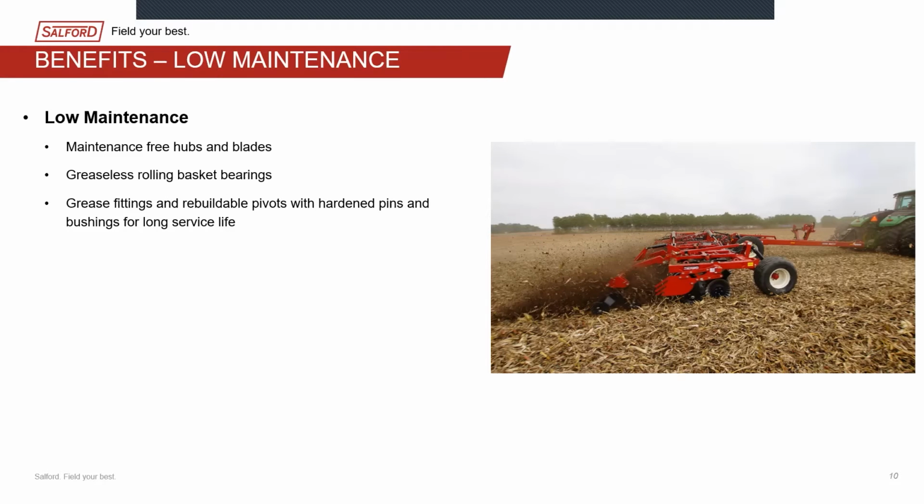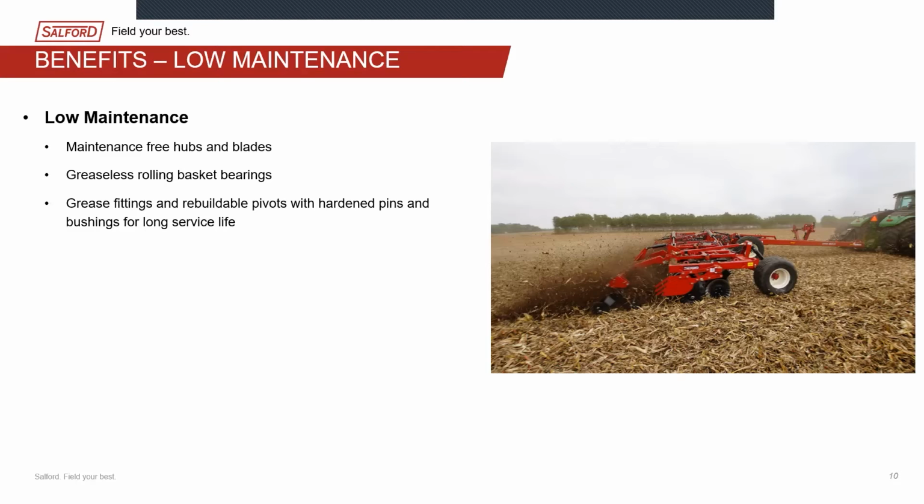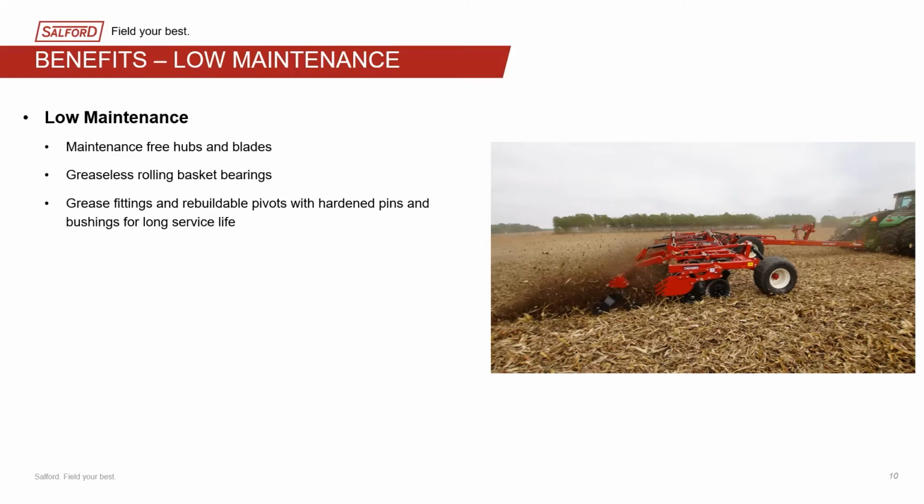Low maintenance is a pretty cool benefit of the VRT. All the blades are maintenance free. There's no grease fittings. The hubs and the whole assembly, there's no grease fitting. There's no maintenance to do. The finishing tool on the VRT is a greaseless bearing. It's a sealed greaseless bearing, so there's no maintenance there either. And all the bushings, pins and stuff like that are rebuildable. So as the machine goes through its lifetime, you can take out the hardened bushings, replace the hardened pins, and also grease it as it's going through its life cycle to ensure a long lifetime.